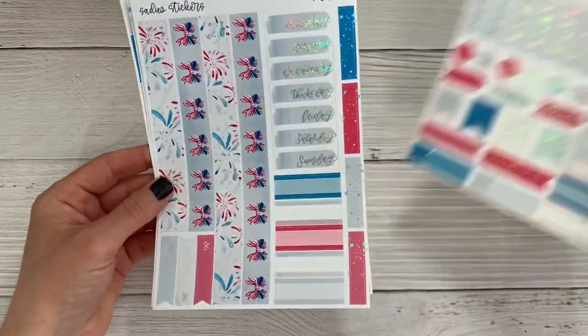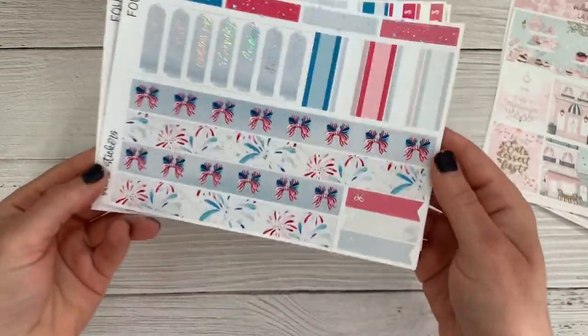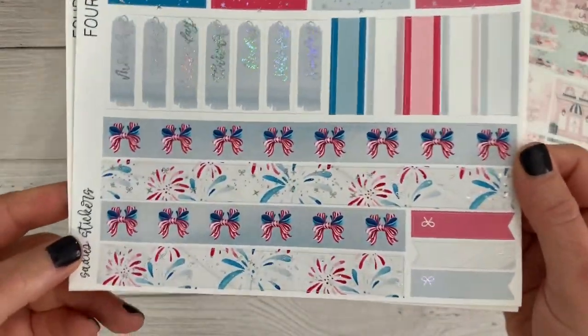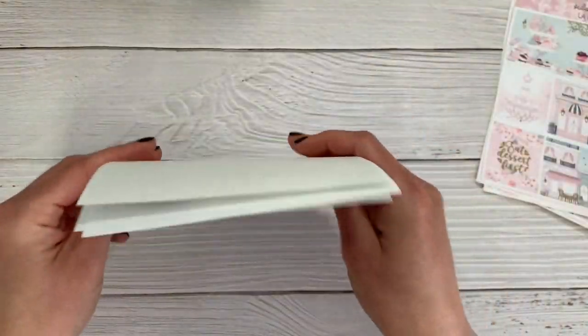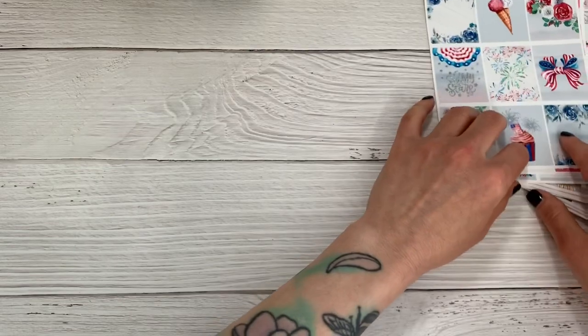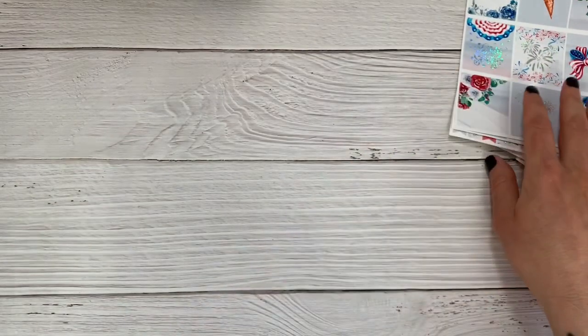I'm just in love, and I wanna see that in the sunlight. I love this bottom washi with the flag bows and the fireworks. It is just awesome. Okay, so those are the kit new releases. Now I'll go into the albums.